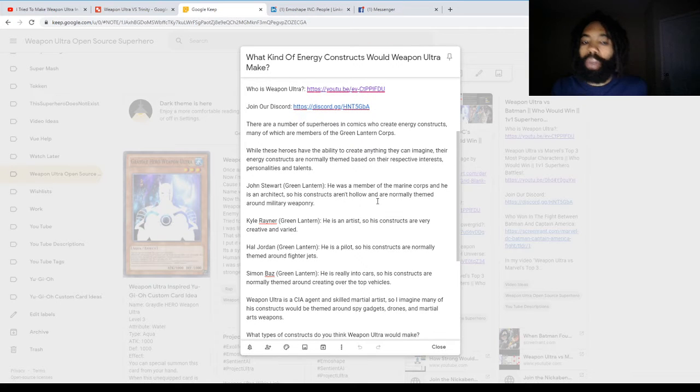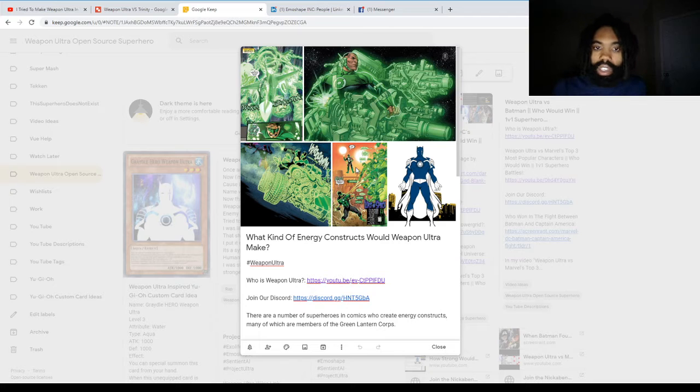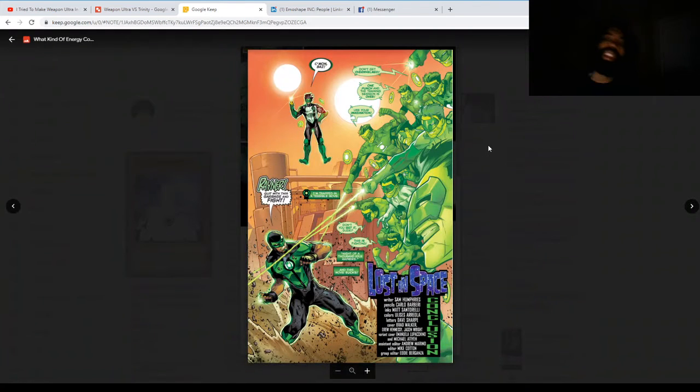Next up, we got Kyle Rayner. Kyle Rayner is a Green Lantern who is also an artist, so his constructs are very creative and varied. He has some of the craziest constructs that you'll see in DC Comics. In this image, it looks like he's created a bunch of clones of himself, but it's not just him creating a bunch of clones of himself. Each one of these constructs is like a different version of him from throughout history. So you get to see all these different costume variations between his different iterations, which is really cool.